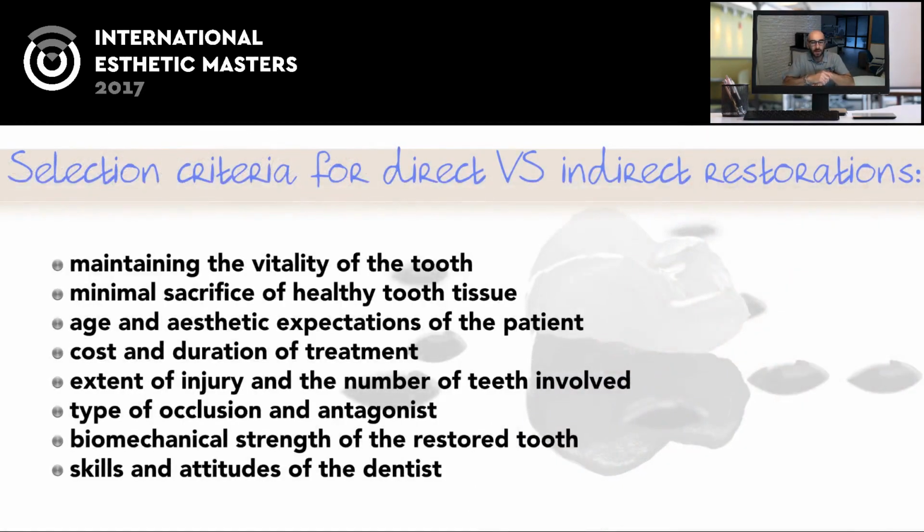When we have to use indirect restoration, I want to start a little bit from the beginning. When we want to keep the vitality of the tooth, when we want to make less prep, it depends also on the aesthetic expectation and the age of the patient. Of course, you also have to consider the cost, because indirect restoration is more expensive than direct restoration. And it also depends on how many teeth are involved in our treatment plan. And the occlusion also depends a little bit on the antagonist, if it's possible or not.